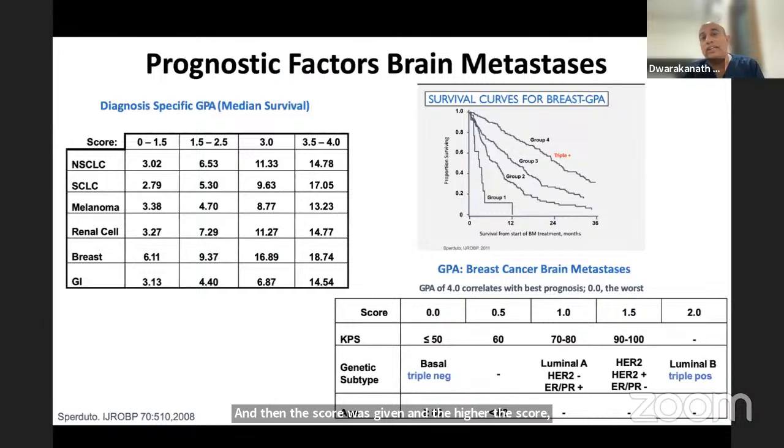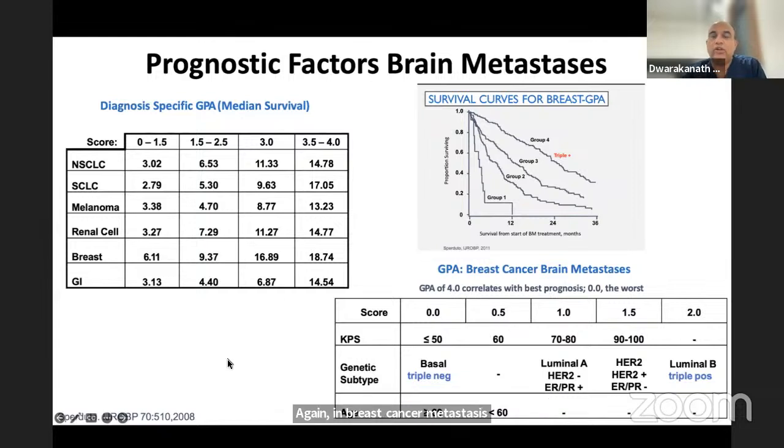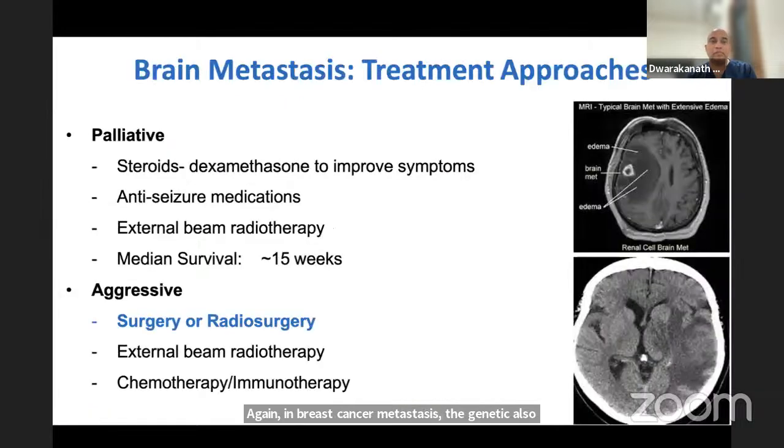The question is whether the different primaries have a different survival rate. If you see over here, regardless of the primary, the average survival is more or less the same, slightly higher, slightly lower. Again, in breast cancer metastasis, the genetics also plays an important role in the prognostication.